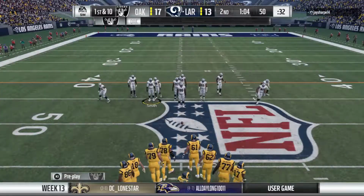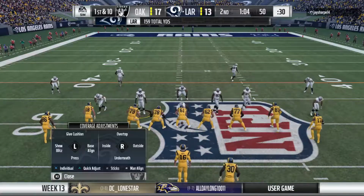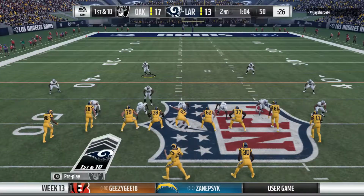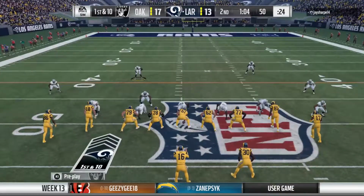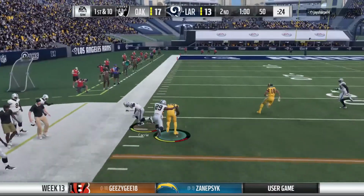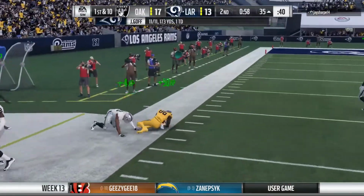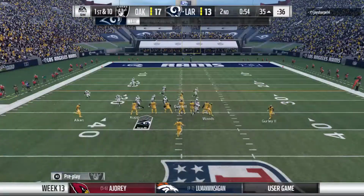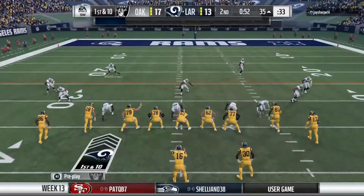Possible run anticipation here as the D-line sandwiches together. The 50, it's gone. This one brought in by Aiken. And he's brought down. The 15 yards there on the catch and run. First down now, but that clock rolling.